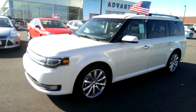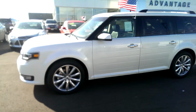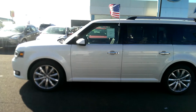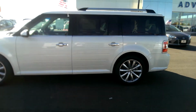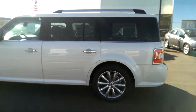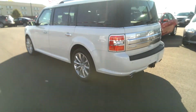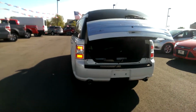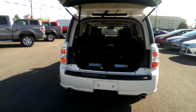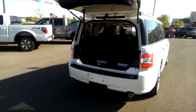Just wanted to make a quick video on this 2014 Ford Edge. It's a Limited. It's got the multi-vista panel roof, the keyless entry, the chrome clad wheels. It's got remote start and the lift gate. It's got a backup camera, the sensors.